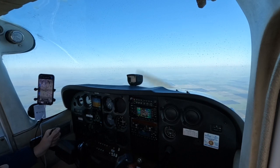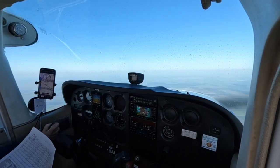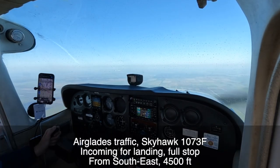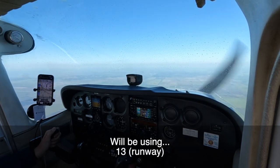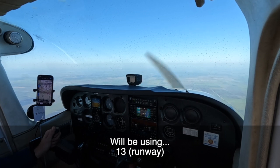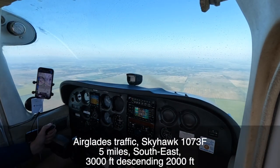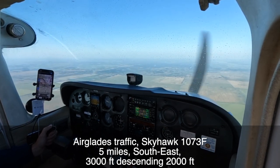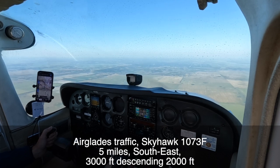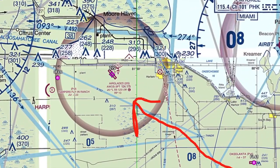Harbor traffic, Warrior 386 Bravo Golf, reestablished on the downwind 33, short approach. Airglades traffic, Skyhawk 1073 Foxtrot coming for a full stop from the southeast at 4600. You'll be using one break. Airglades traffic, Skyhawk 1073 Foxtrot, 5 miles southeast, 3000, descending 2000. We'll be entering on 45 to the right downwind, runway 13, full stop, Airglades.